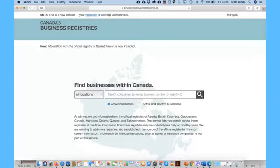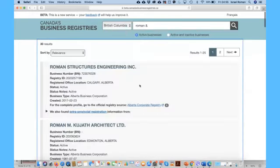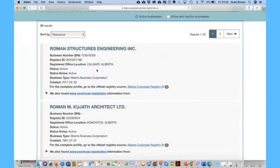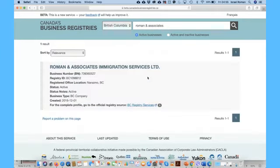So Canada's business registry. You go to British Columbia and type in our company. There you go, Roman Associates. This company is a corporation, and it's registered.